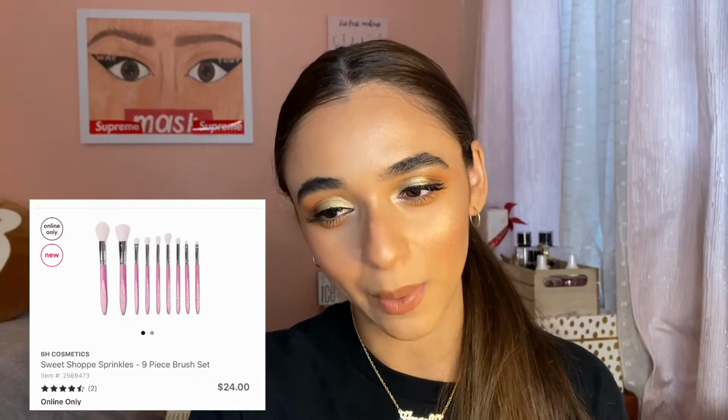And they recently came out with like a sugar collection, I guess is what it is. I don't really know what the collection is, but they came out with a lot of eyeshadow palettes as well as a brush collection. Even though they don't have one of the palettes I wanted, it's okay. So from BH Cosmetics, again, I'll have the pictures up here, is the Sweet Shop Sprinkles 9-piece brush set.